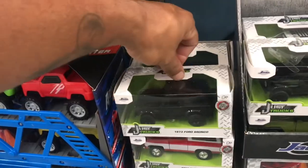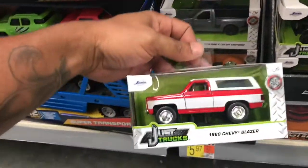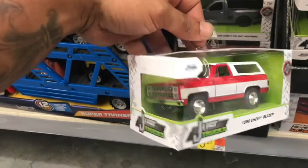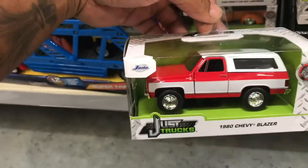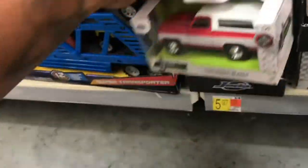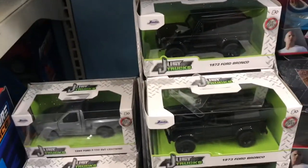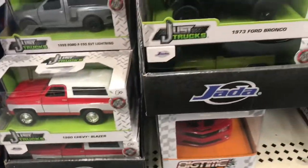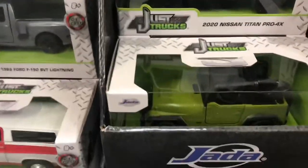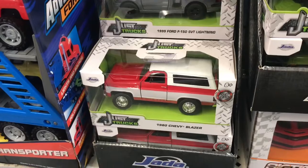Now this is something new I never checked out. These little Jada trucks. Got a cool little 1980 Chevy Blazer. Not a bad looking little casting. $6. I don't know. I got the Bronco. I got the Ford Lightning too. And then they got like some kind of a Jeep down there. And the Titan. But I don't know, I don't think I'm gonna buy one of those.